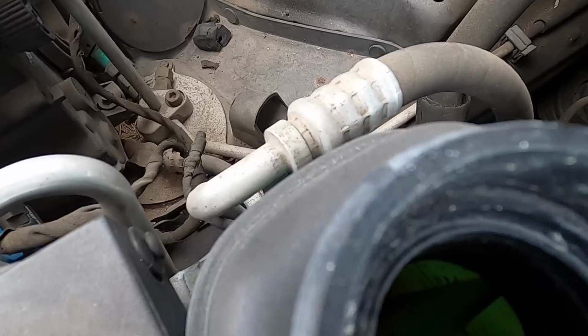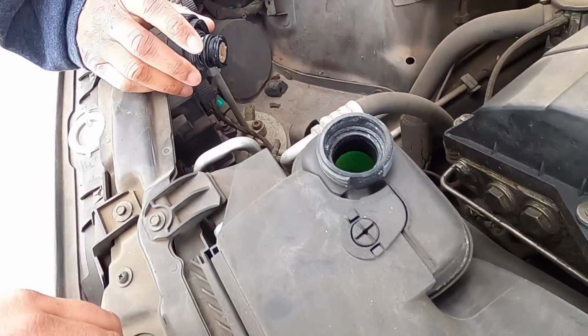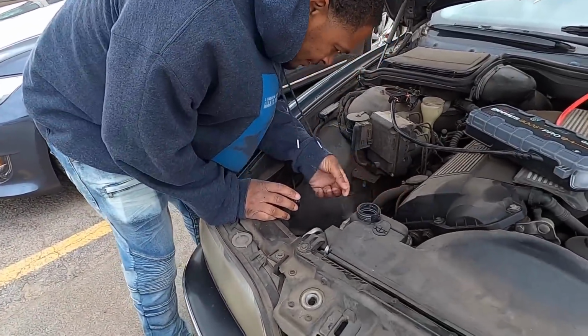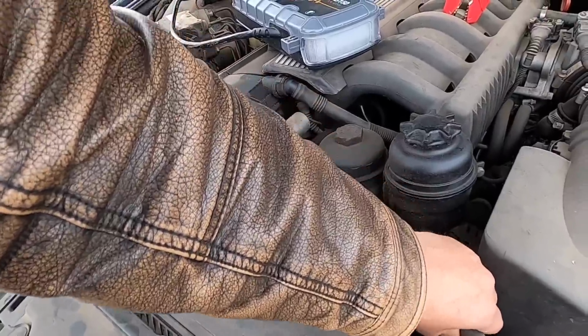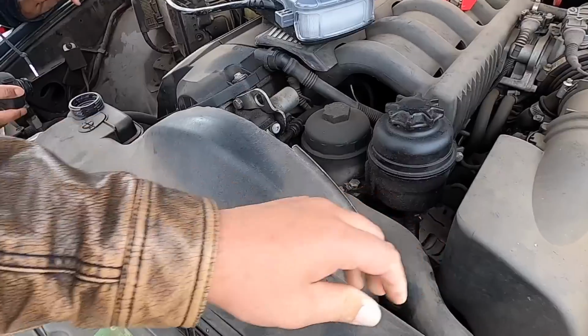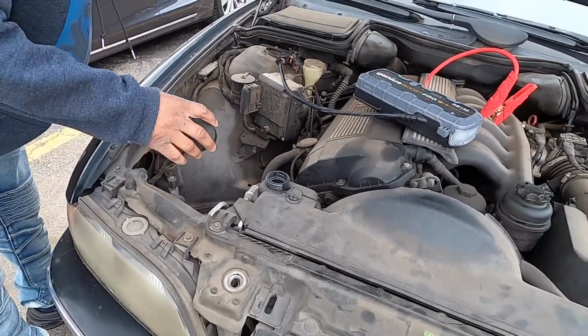I don't know. Can you guys see down in there? I have no idea. Oh, I see something. It's probably low, because I don't feel any coolant in the upper radiator hose either. Yeah, it's a little low. I can still see something in there. As long as it's got some coolant in it, it'll be all right.